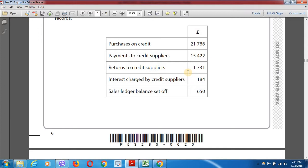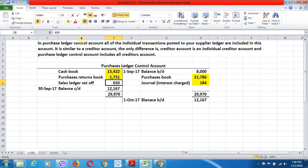So the journal will be cash book credit and creditors debit 50,000 pounds, and the set off journal will be creditors debit and receivables credit, 50,000 each. 50,000 has been paid by Selena Gomez and the other 50,000 was set off by her sales, which X owes to Selena Gomez. Clear? I hope you have understood what is a balance set off transaction. So for this question, the balance set off figure is 650. So the journal will be creditors debit and receivables credit. And in this question, purchases ledger control account is similar to a creditor account. So here, purchases ledger control account debit and sales ledger control account will be credit.